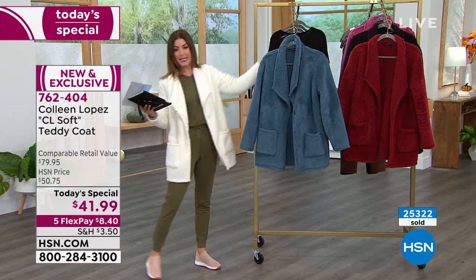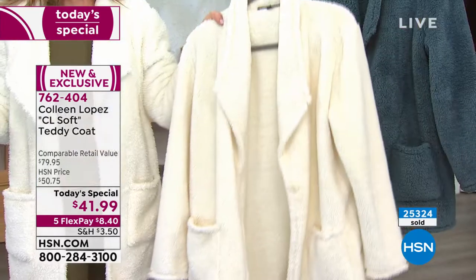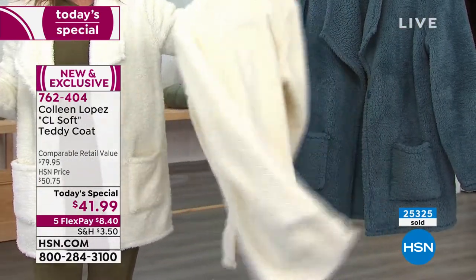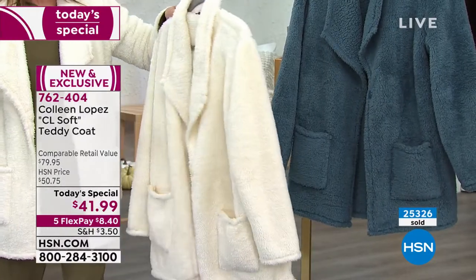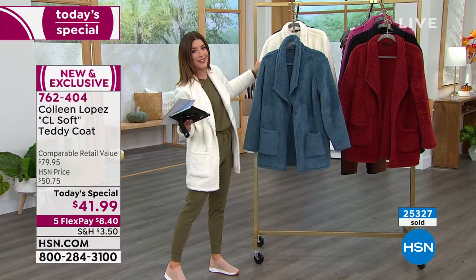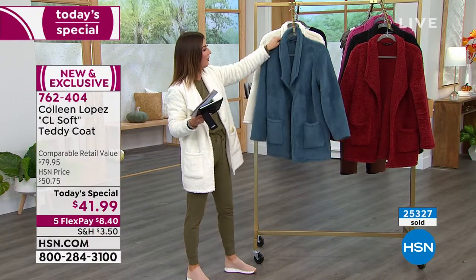But let me give you some updates. How many left in the ivory? We've had already 25,000 gone today. 25,000 teddy coats out the door. I have about 1,000 left in the ivory. Do we still have all the sizes? Okay, extra small through 3X. Then we have our beautiful blue.